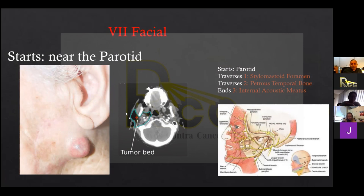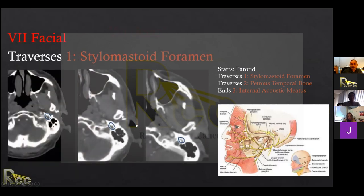And the trick question always is, where is the facial nerve? Basically, it's an anatomic location where we divide the deep and superficial lobe based on where the facial nerve is. But you're not going to see this unless you see a honking tumor in there. You're not going to be able to actually see the nerve in here.